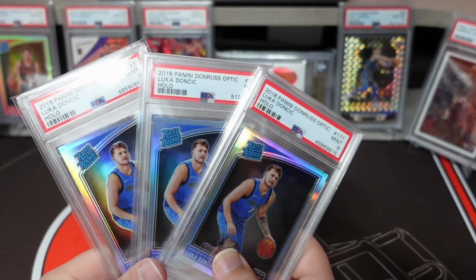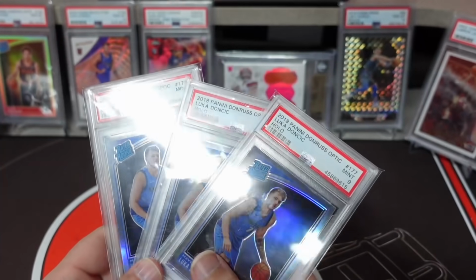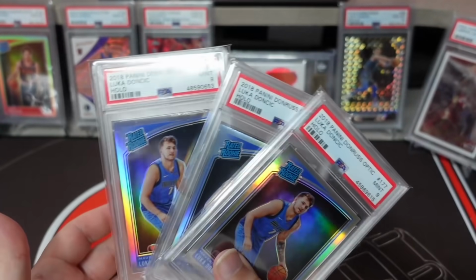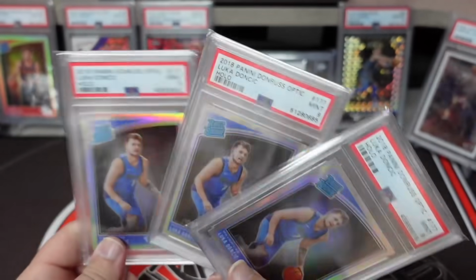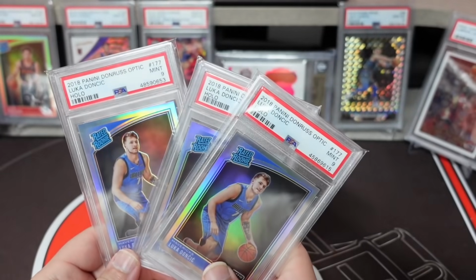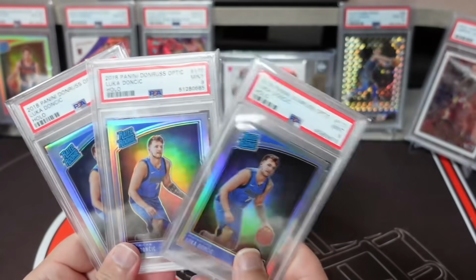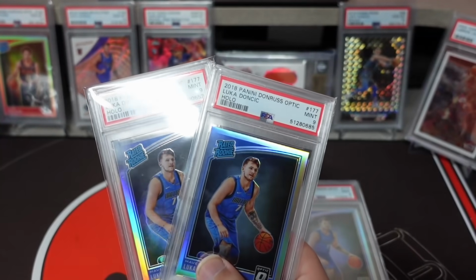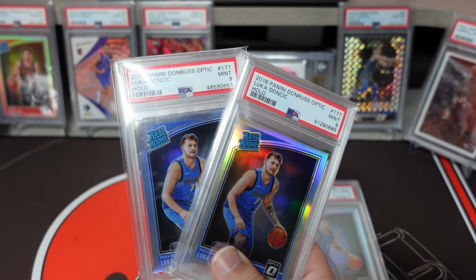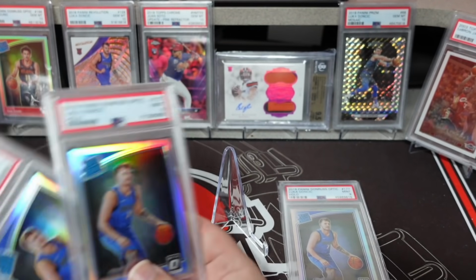I have about $2,200 into these 3 Luka Optic Holos. Their current value is about $3,750, because at about $12.50 a piece, give or take. So once again, having multiples gives me options. I could take these 2 at around $2,500 and move into a bigger, better card.